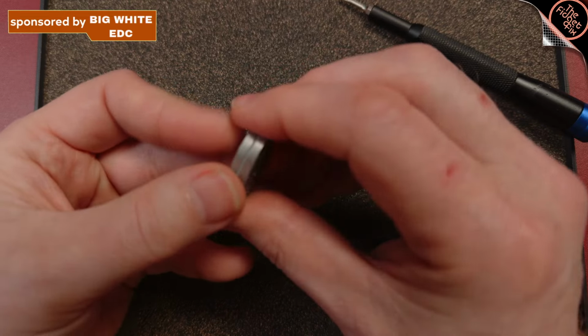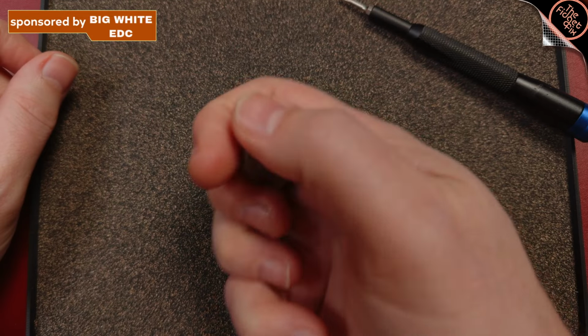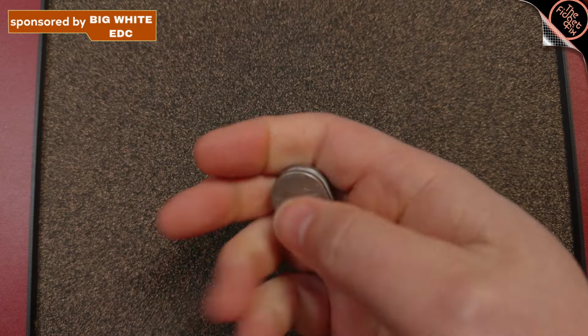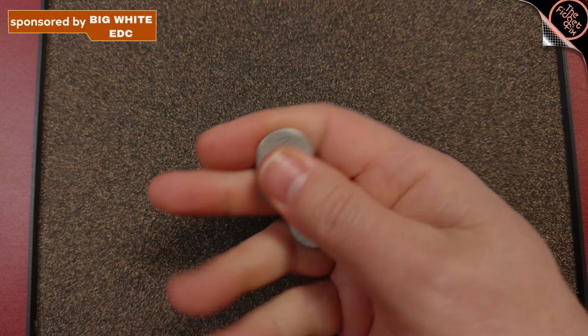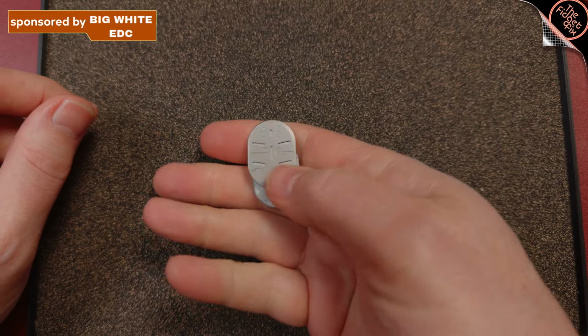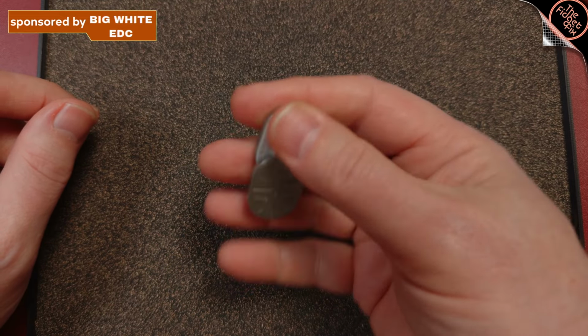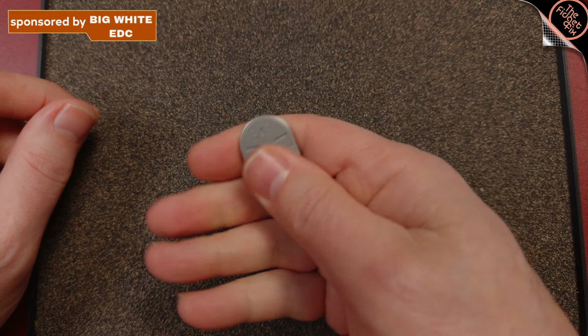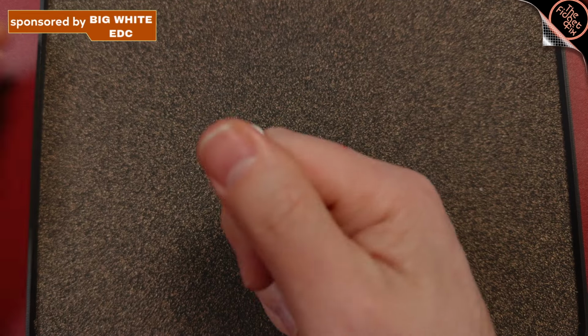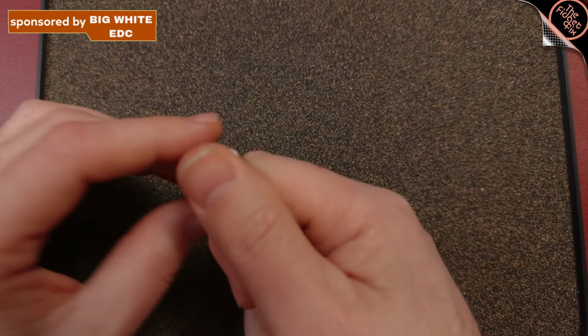All right, so now that this is together, there it is. Now this thing, this sounds incredible. When it slides, it sounds so good. But it is little, almost like silly little. But it works. It's actually hiding behind my thumb. That is how small it is.